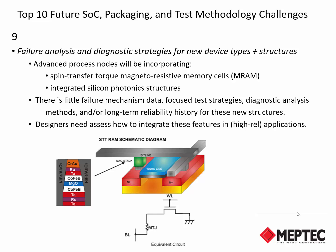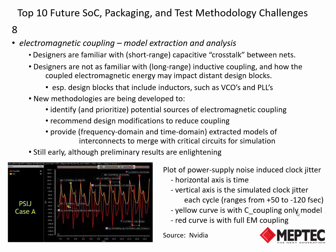Particularly if I'm looking to put some of these new structures in a high reliability application, I want to make sure my qualification strategies will cover the failure mechanisms of some of these new materials. And this is all brand new. The foundries are saying MRAM will be available, but personally I have not seen the balance of the industry saying they know how to test, analyze, do FA, do diagnostics on these new materials. Number 8, this one's a little bit more esoteric.